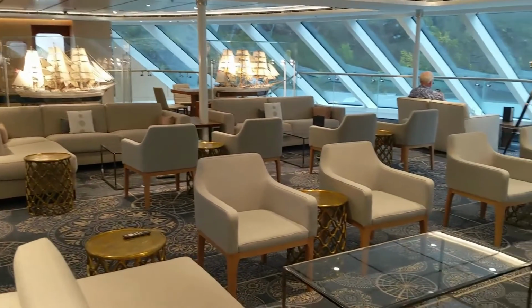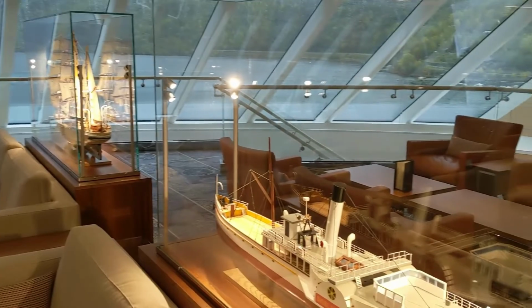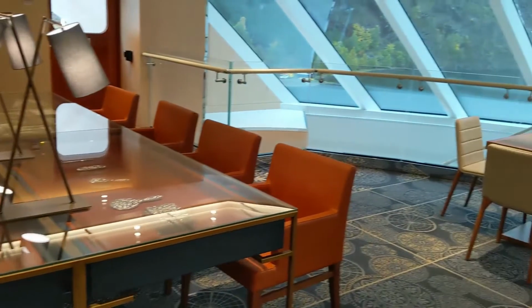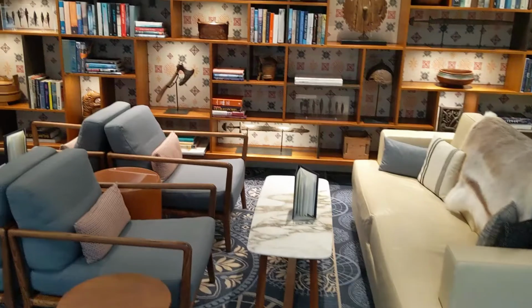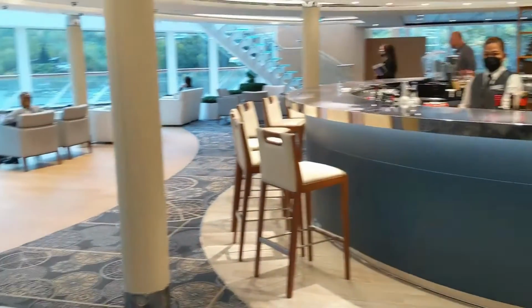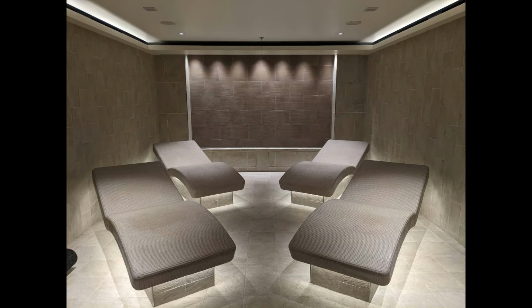And then here on the upper lofted level of the Explorer's Lounge, you have a lot of other options for seating, from sofas to leather chairs. You have this library set up, so if you wanted to do some reading, take some notes, you can also play games, cards. And then down here, be careful of these fur throws though. They shed like crazy. Do not lean up against them. But you have the bar stools if you wanted to sit around the bar. You have individual chairs facing out to that beautiful forward-facing view. And then the thermal areas of the spa are included.